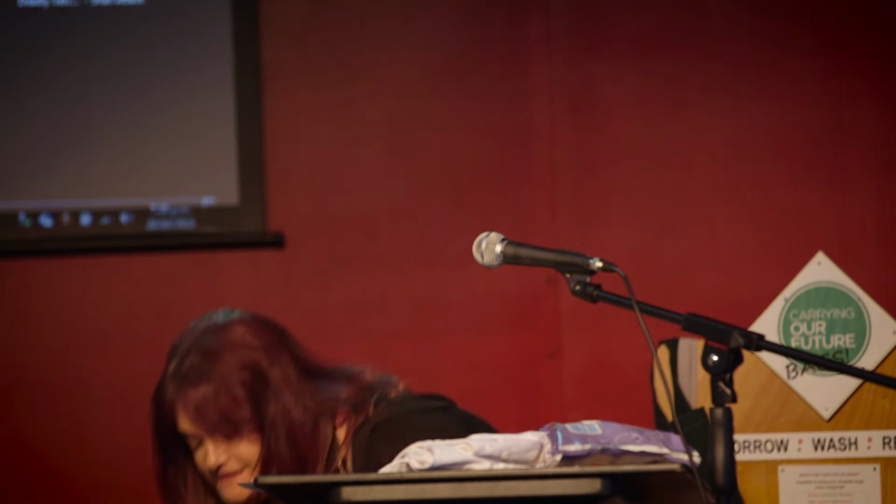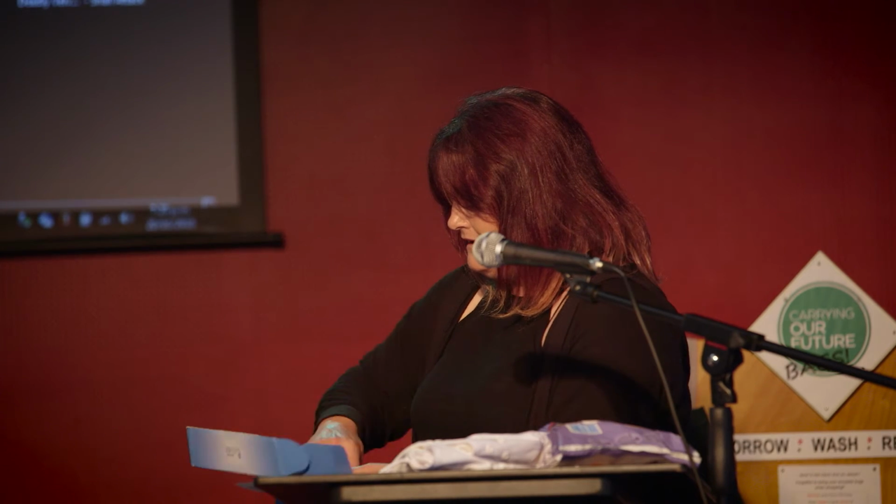You can purchase other products to make your cloth journey easier as well, such as a nappy spray. I have one down here. It just attaches to your toilet, and you just spray off the waste, and they're ready to wash. The washing process is as simple as turning on the machine nowadays, not like the old days of scrubbing and hand washing.